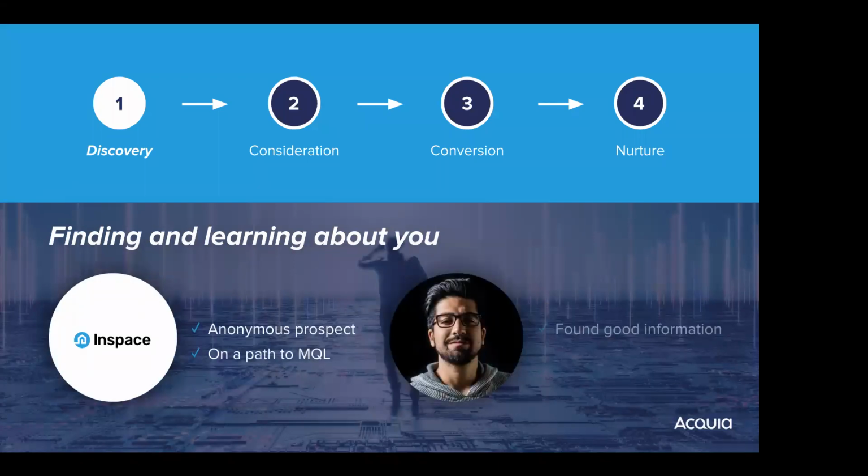Through this point, InSpace now has a prospect. It's anonymous, but we have a prospect and we're tracking. And we're on our path to an MQL. And then for Kamal, he's found some good information. He has a useful offer. He's actually pretty excited about this whole process.